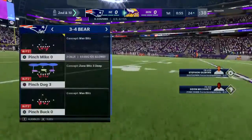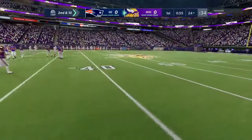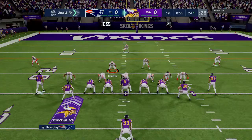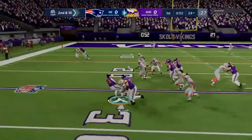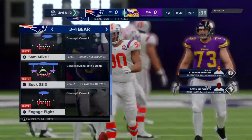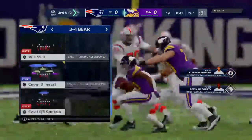Terrific there as that's knocked down and incomplete. There was the veteran Devin McCourty. Got a hand in there to break that one up. 2nd and 10. Receiver coaches preach to their guys all the time. Separation, that's what's going to make the play successful. That time there was very little, and I think they were actually fortunate that it was only knocked away and not intercepted. And this Patriot defense up to the challenge once more as they again stop him behind the line. 2 yards the loss, and now 3rd and 12.